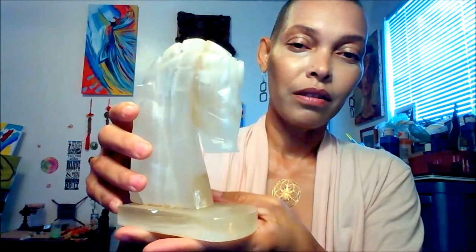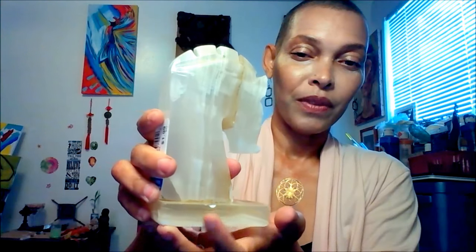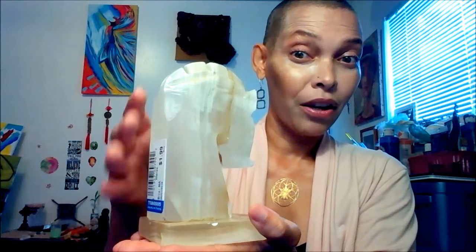All right. Now I want to talk to you about the two amazing finds. Oh gosh, I just could not believe I found these. And I did some research to find out just how old this item was. This is a carved onyx horse head. I looked it up and it turns out that they actually came in a pair.